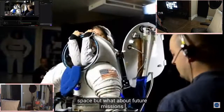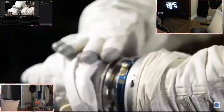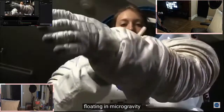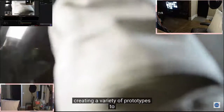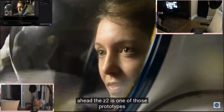But what about future missions? What kind of a suit will we need? Will we be walking on a planetary surface? Floating in microgravity? Or both? NASA is already investigating the next generation of spacesuits, creating a variety of prototypes to prepare astronauts for the journeys ahead.